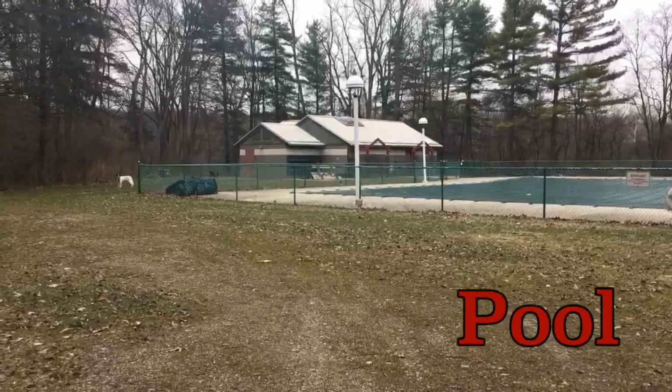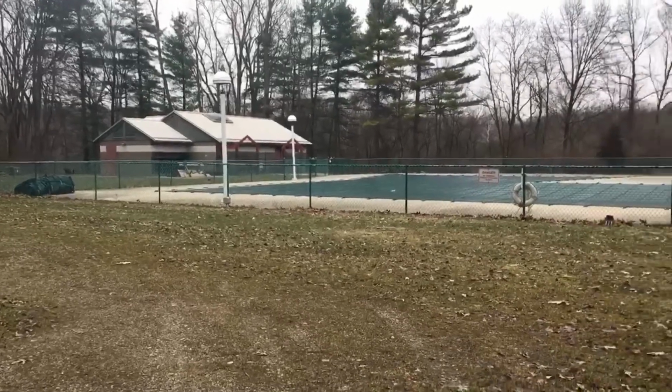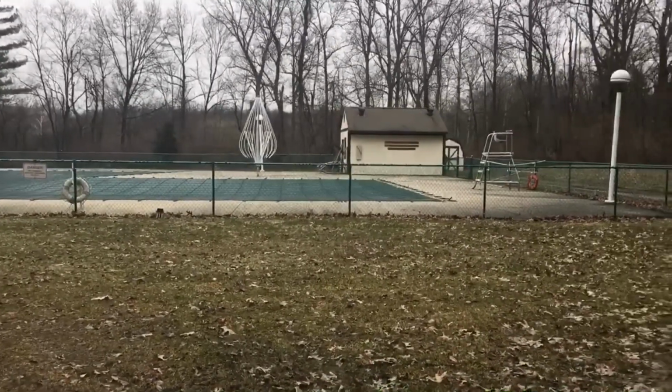So the pool is obviously a very popular spot during the summer. You can see the shower house in the back. We primarily use it for summer overnight camp, but some of those early summer encampments use it as well.